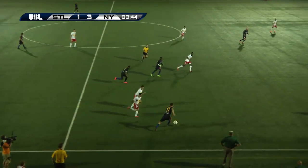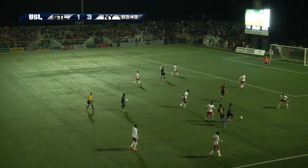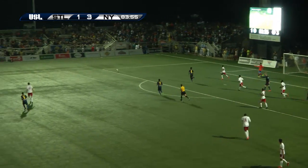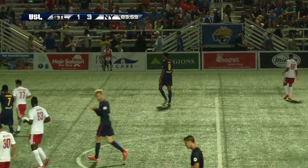84th minute, it's now 3-1. Red Bulls on top. Rinkin has it for St. Louis FC. Rinkin carrying to the right corner, tries to get a cross in. It's just by Lynch, and it's going to get out all the way over the far sideline. It'll be a throw-in for Red Bulls.